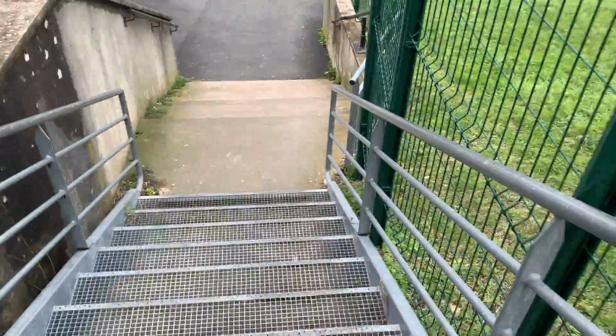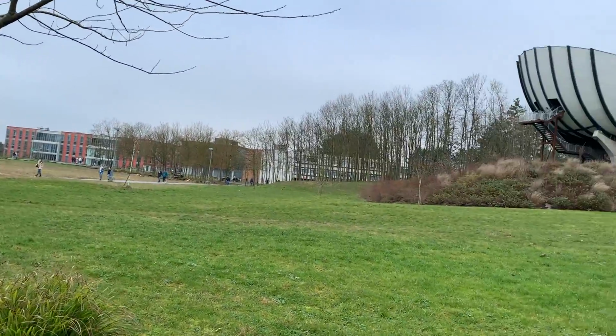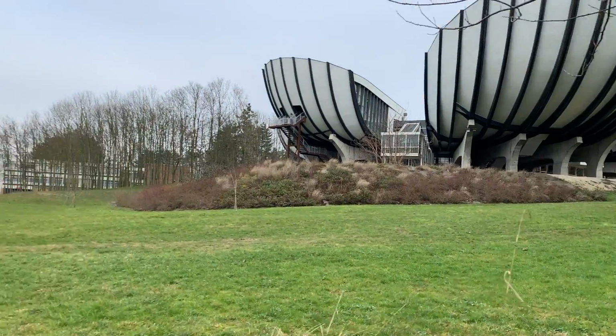Next, we make our way onto the actual university campus. As you'll see throughout this video, you can see les coquilles, or shells, from practically everywhere on campus. We'll tell you a little more about those later on.